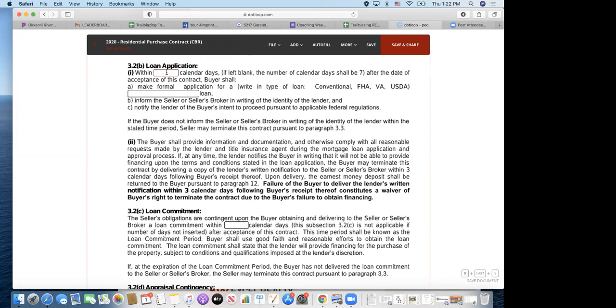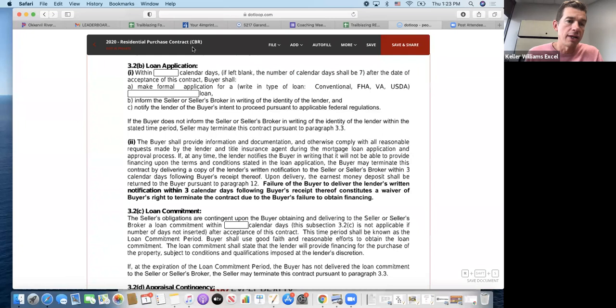6. Let's see what else. 5. Yeah, there's no golden number here, guys. Just account for the weekend, because no one's probably going to be doing much work on the weekends. So give yourself enough time, but don't make it so much time that the seller thinks that you're not serious. So don't make it like 10 days. That's crazy.